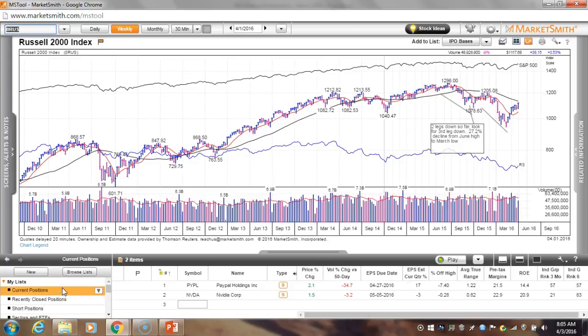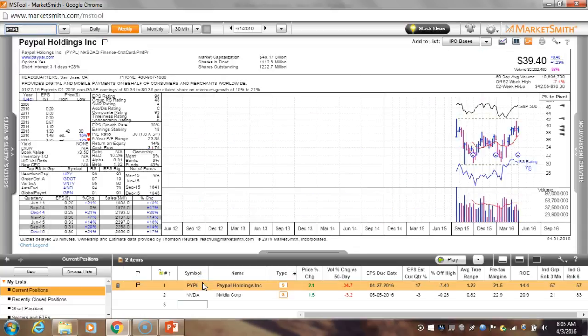All right, let's look at some stocks. So I'll share two positions I own right now. PayPal is one of them, and I bought this because I've been looking at new issues lately, and this one just happened to break above the price that I was looking at.